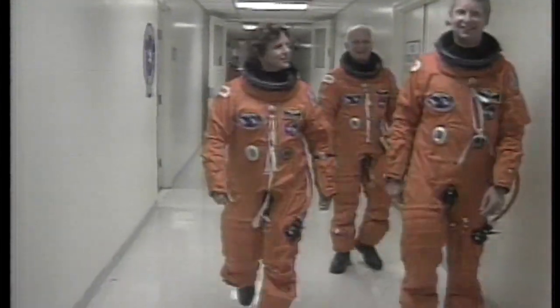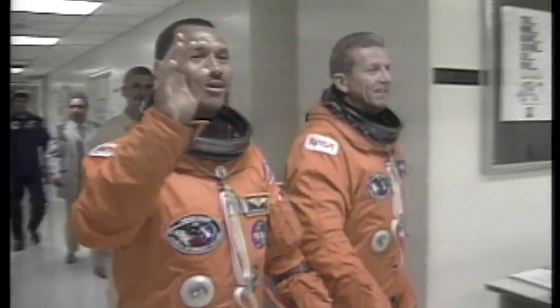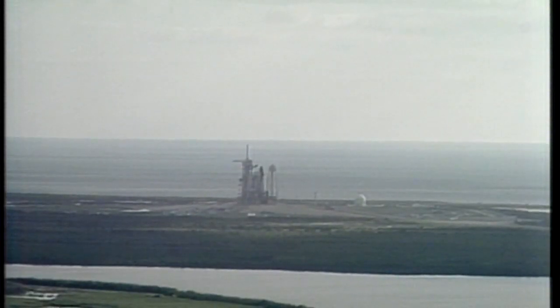Headed for the elevator that will take them down to the first floor, where they'll board the Astrovan for the 20-minute ride out to Pad B. The commander and the pilot, Commander Shriver and Pilot Charlie Bolden, Bruce McCandless, and members of the support team that will be going out. Standing by now for a go for auto sequence start.